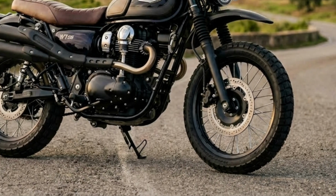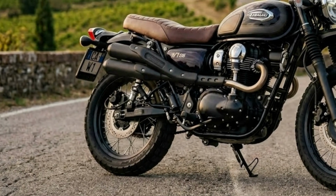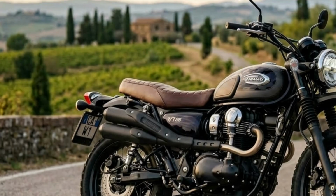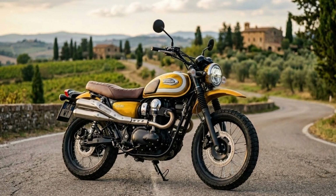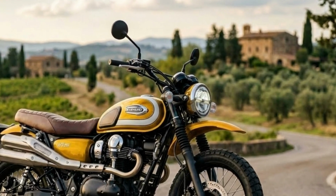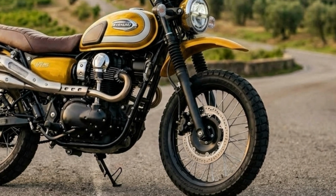From the first glance, the design hits you immediately. It's a blend of 1960s classic roadster styling with modern premium detailing. You get a teardrop-shaped fuel tank with deep metallic paint options, polished chrome accents around the engine casing, and a beautifully sculpted single-round LED headlamp that looks vintage at first but is fully modern in performance. The body lines are clean, almost minimalist, yet muscular where it matters.